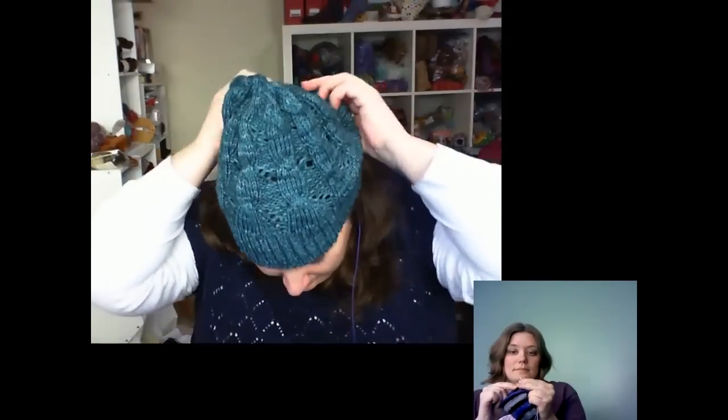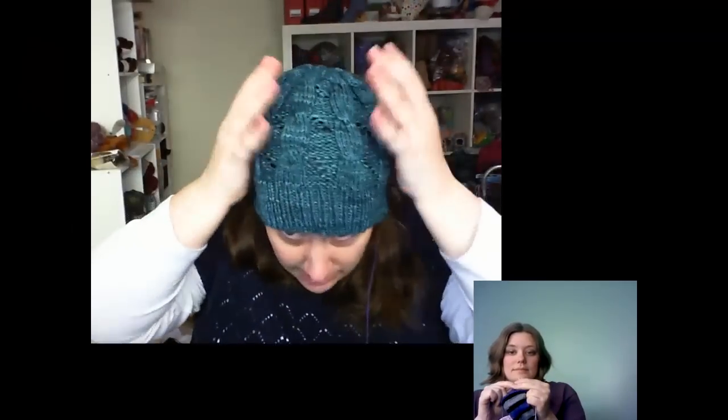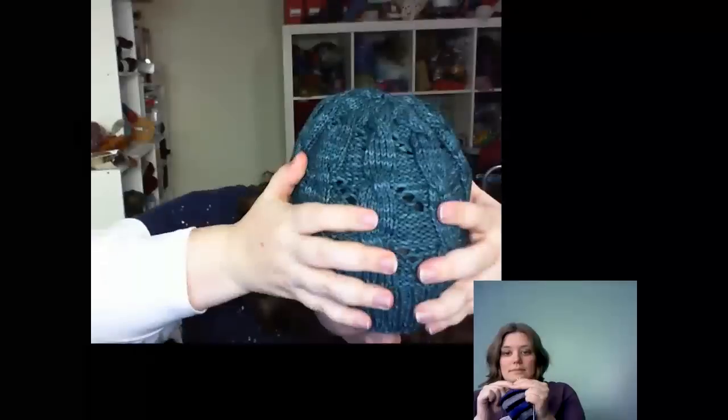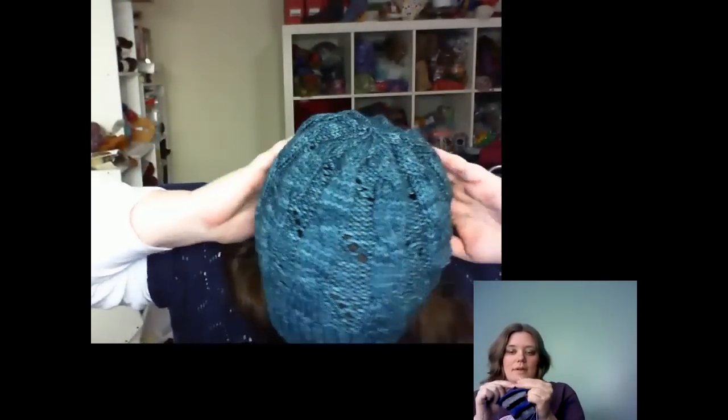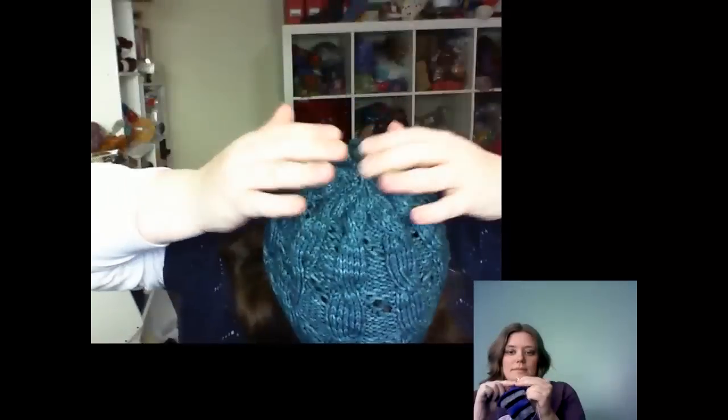It's going to get stuck on my bobby pins. So, this is what it looks like on. This is a free pattern on Ravelry for worsted weight yarn. And I like it. And so it's going to go to our friend's niece. I'm going to try to knit one more probably before I send it off to her.